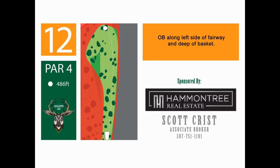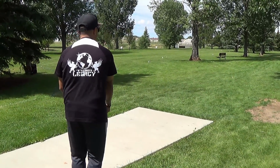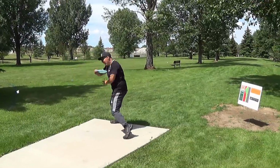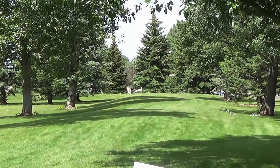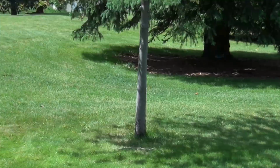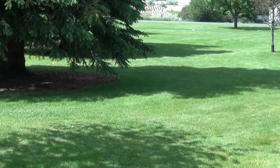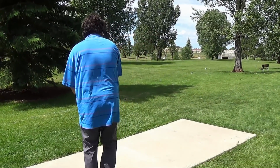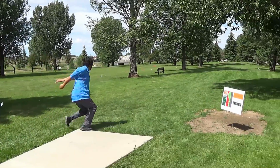Yep. So this hole 12, par 4, to me, the shot was straight and let it hyzer out and prepare for my next shot. I felt I did everything perfect in this shot here. That was perfect rollout. About as good as it gets. That was a great shot there. Kind of surprised me. I didn't expect it to go that far past me.